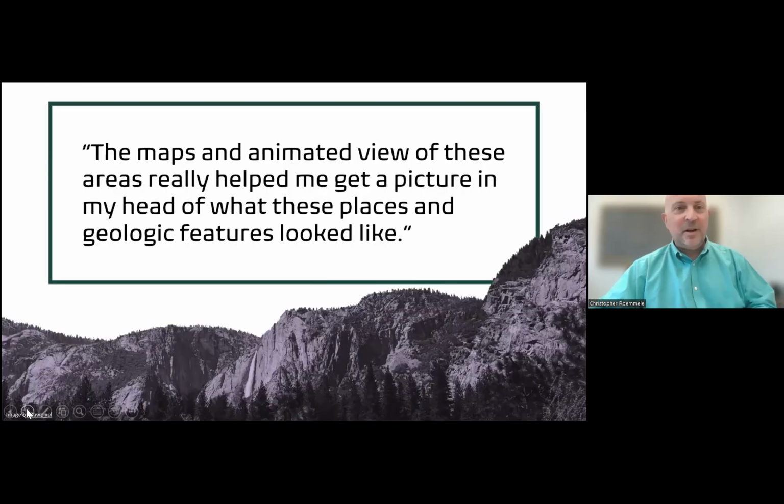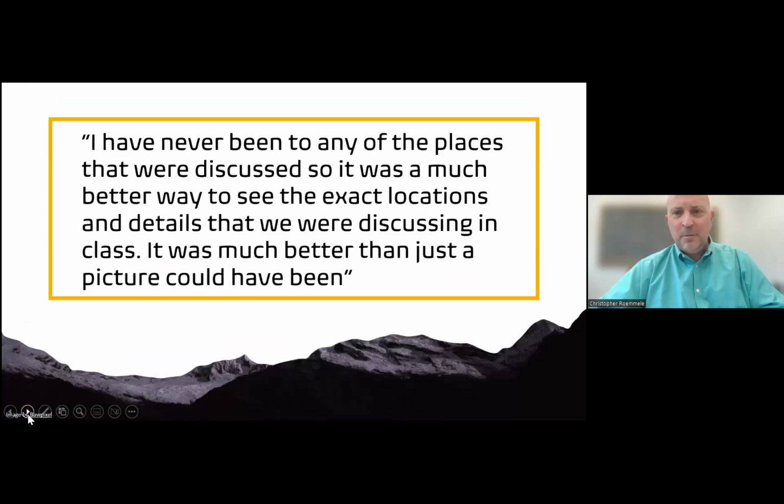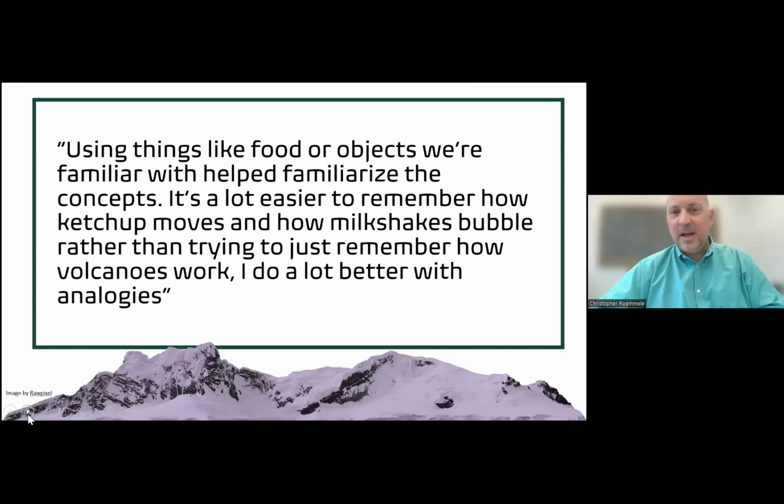And here are just some phrases I wanted to put in to get a picture in their head about what these places and features looked like. They personally enjoyed, and somebody mentions me again, following my hands and reading my lips increased greatly. Much better than just a picture. It made a better way to see the locations that we were discussing in class.